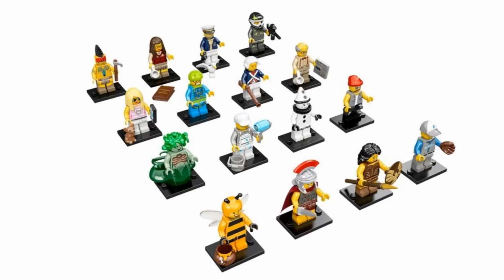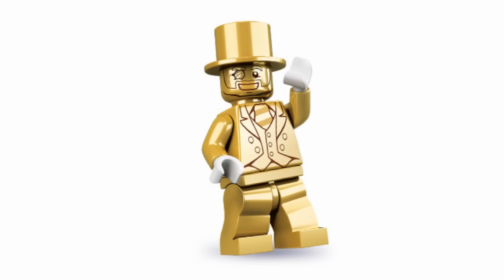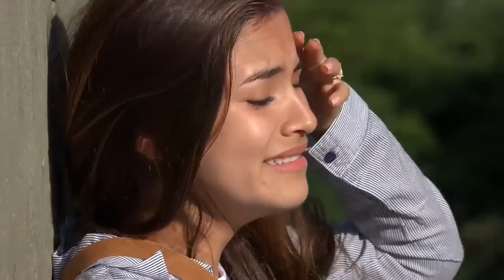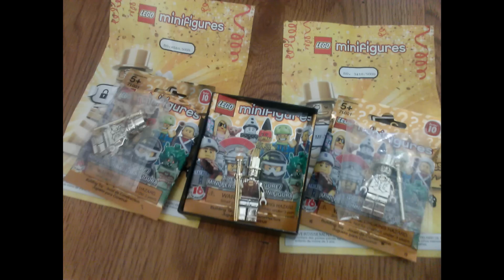Back in 2013, when Series 10 dropped, everybody wanted a new, hot, rare minifig, Mr. Gold. But what was Mr. Gold? Mr. Gold was a rare collectible minifig made to celebrate the 10th series of Series 10. What was so special about this minifig? It was a chrome gold minifig with only 5,000 made, and everybody wanted one, but barely anybody got one. Just picture finding 3. Well, that's what I did, and I'm the only one on the internet with proof.